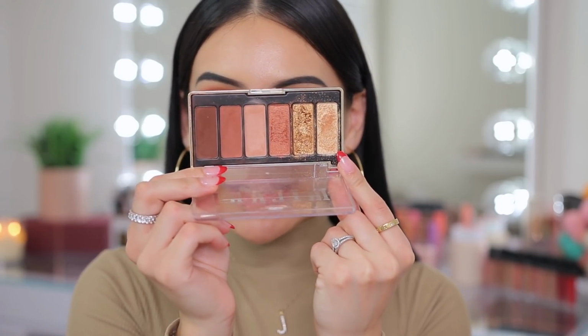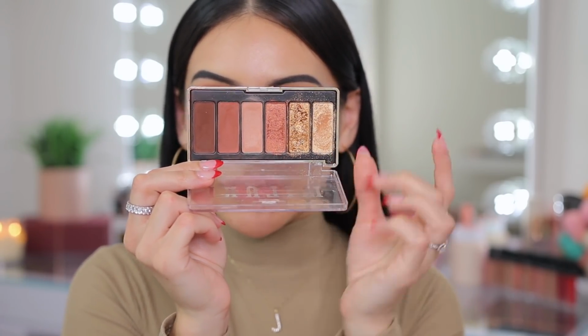Okay, then today's star of the show is gonna be this shade right here. It's a really light shimmery gold. It is beautiful and super pigmented. You could apply this with your finger, but I'm gonna put this on with a brush just because my nails are a little bit longer.